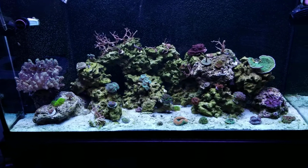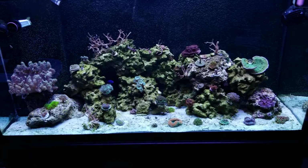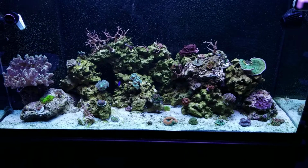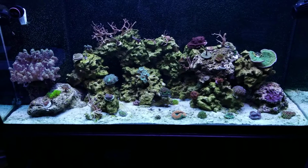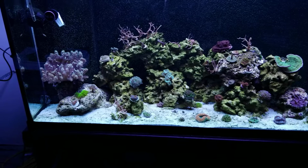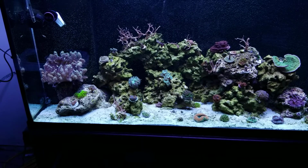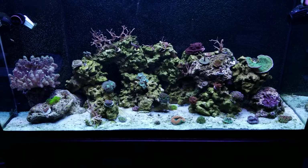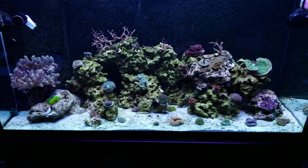Wasn't planning on doing SPS, but some of it came on a free rock, and who wants to pass up a free rock? I probably should have, because this rock now is covered in bubble algae, but I've got a really big emerald crab that I'm hoping will eventually get over there someday. Right now he's on the complete opposite side of the tank.